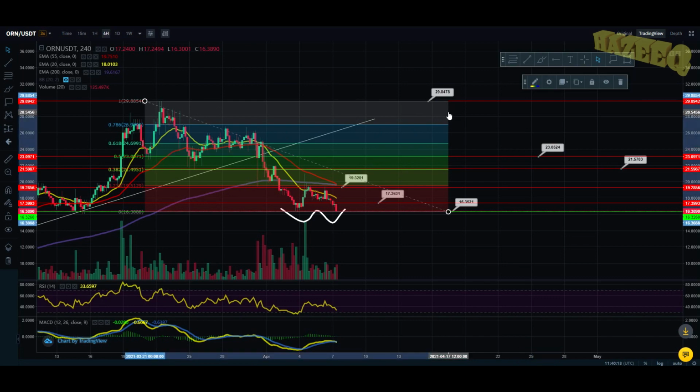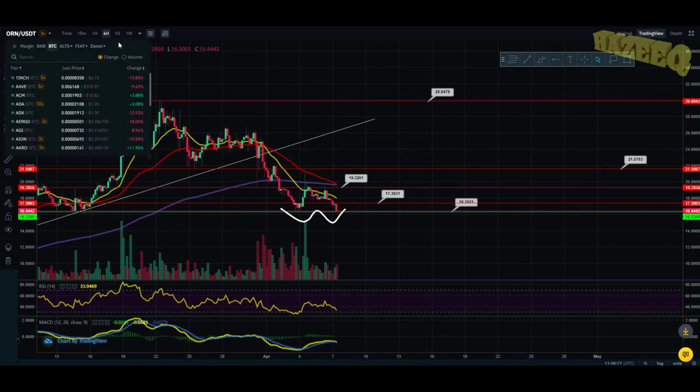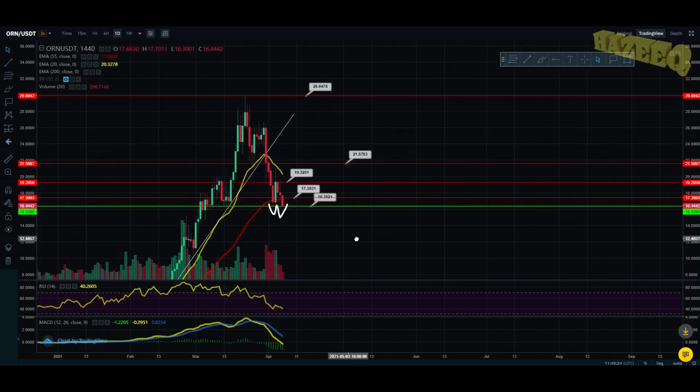Now, this is what we have on the 4-hourly chart. We're going to remove that, we're going to remove that, and we're going to jump into the daily chart. I just want to keep this fresh and brief and not trying to drag this on.